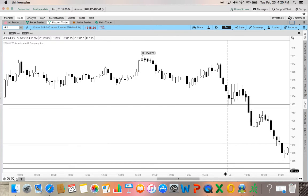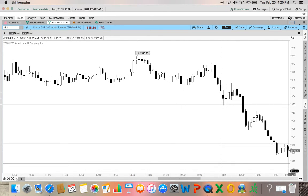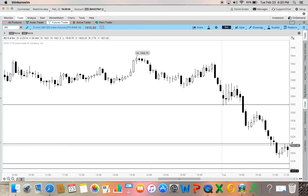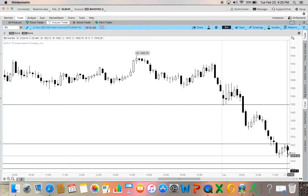So this is a pullback we are getting. I mean, this was our target, 1917-ish. Some of the guys asked me, what's the stop here? I would say, this is the second push. If the third push fails, we'll get a deeper pullback. So we are poking through our resistance, which is 1923-ish. See, this is the time where we saw the pullback. Now a bear body, with a tail at the bottom. So this is our third push.